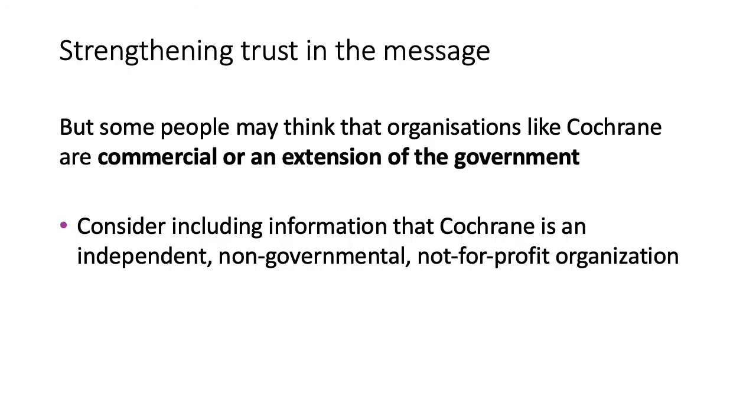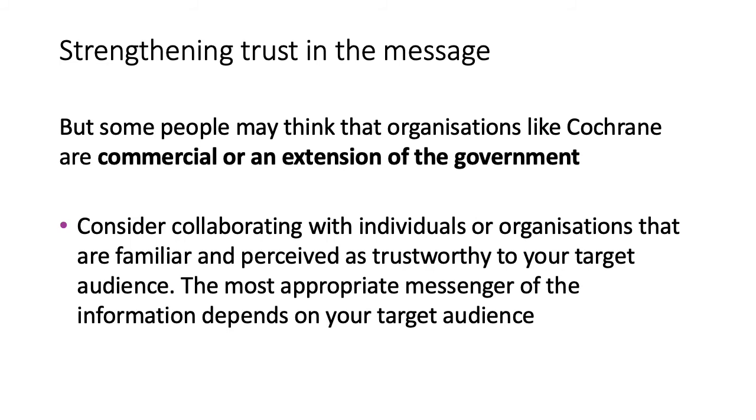But not all people are familiar with Cochrane. Some people might think Cochrane is a commercial company or an extension of the government, and this might impact their sense of trust. So it may be important to emphasize that Cochrane is an independent, non-governmental, not-for-profit organization. Also, you might consider collaborating with other individuals or organizations that your target audience is familiar with and perceives as trustworthy when planning dissemination output.